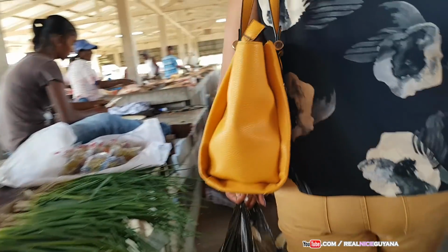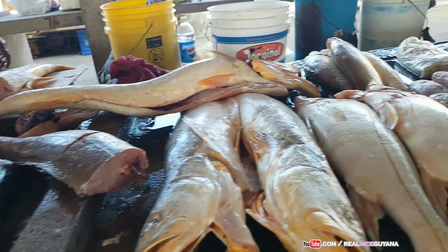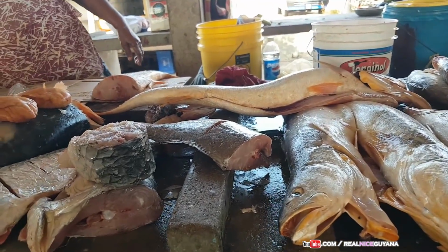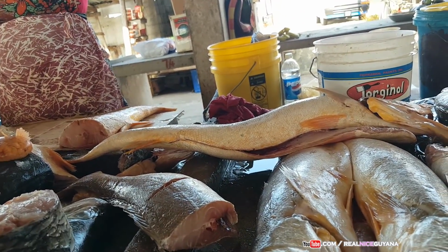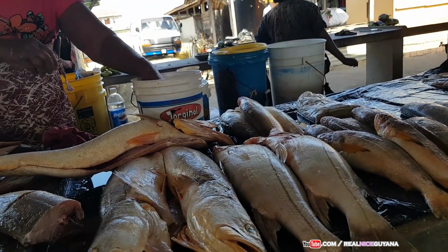So this is a very busy market now, fish section, as you can see. That's some snook there, along with the stripe. That's snook. Yeah. This is modern. Okay. Especially where I did, Brahma. Oh, Brahma. You gotta be respectful now.